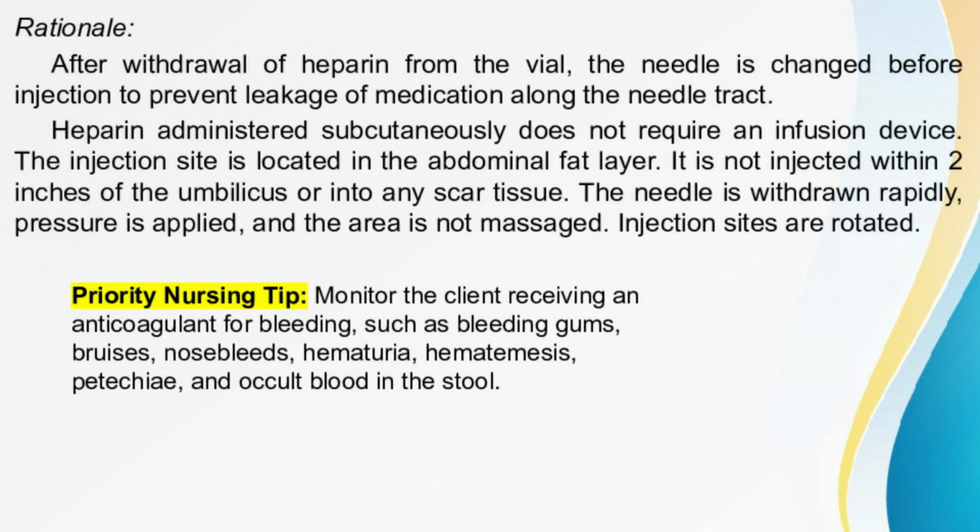Injection sites are rotated. Priority nursing tip: monitor the client receiving an anticoagulant for bleeding, such as bleeding gums, bruises, nosebleeds, hematuria, hematemesis, petechiae, and occult blood in the stool.